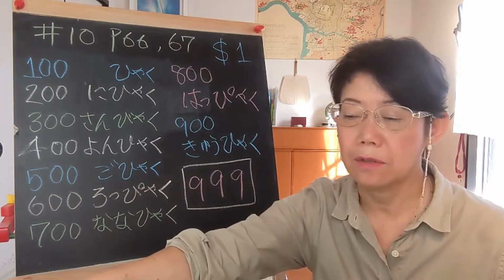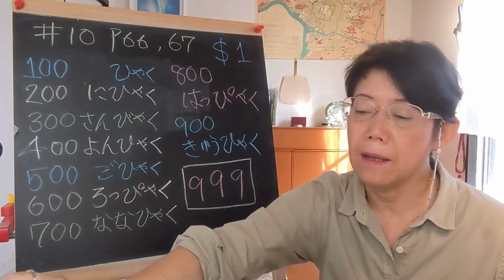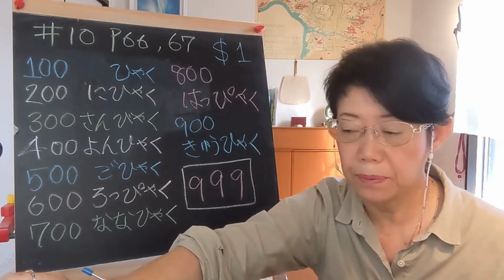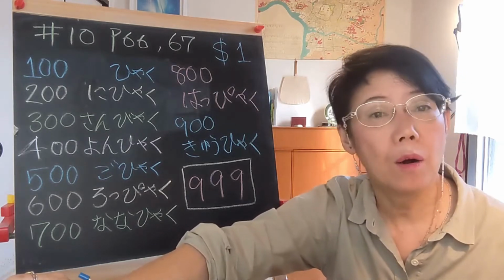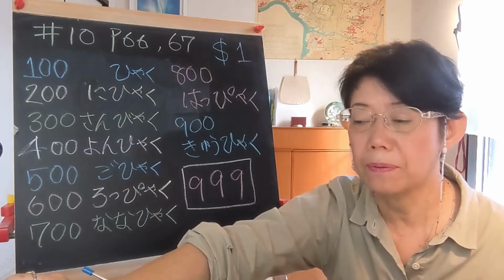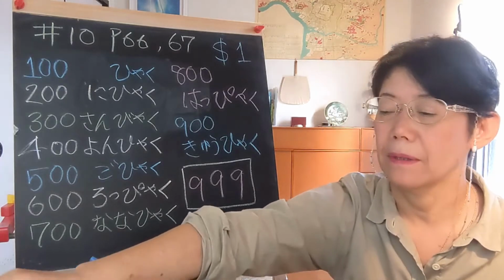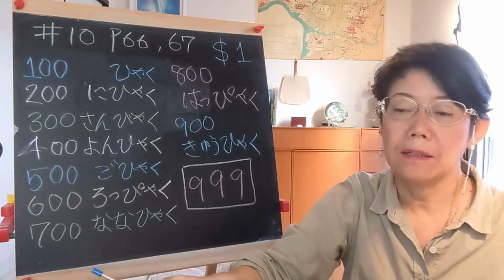Okay, so we have lots of 100 yen shops. You can buy all the things in the shop with 100 yen.